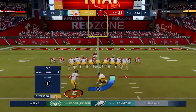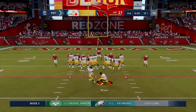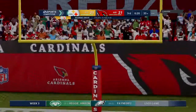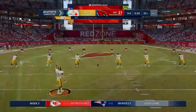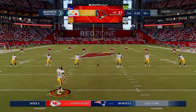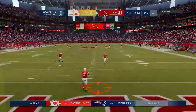Extra point now by Boswell. He's got it, and we're all tied at 21. That ties the game at 21 apiece. Chris Boswell to kick off for Pittsburgh. So we're right back where we started, all even as the kick's away.